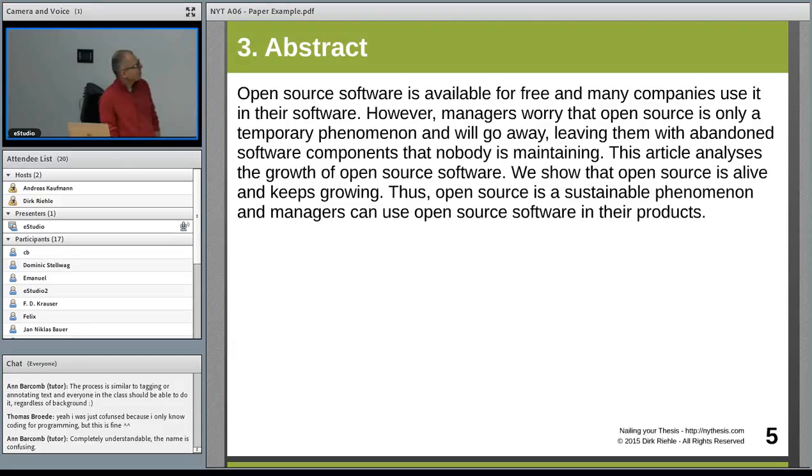So open source is available for free. So we are providing context. Where are we? What is open source, etc. Now comes the problem. Open source managers worry that it's temporary and will go away. So creating problems if you are somehow dependent on open source. Oh, that's a problem. Yes, that's a problem. Can we help solve that problem? Well, it's a worry of managers. So this article analyzes the growth of open source and shows it keeps growing. Is that an answer to the worry of managers? Well, yes, we are showing by way of showing this that open source is a sustainable phenomenon and managers need not worry. So in the abstract, we have both shown or mentioned the actual result as well as its significance to society or within a disciplinary context.